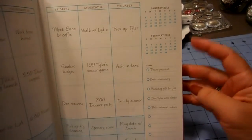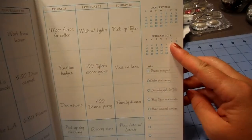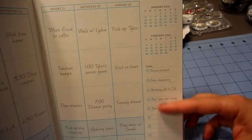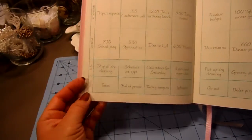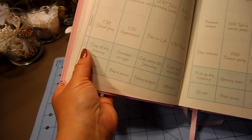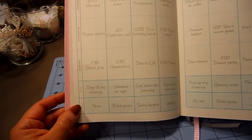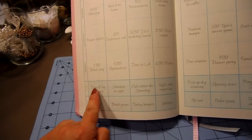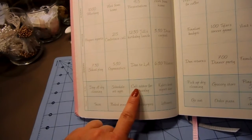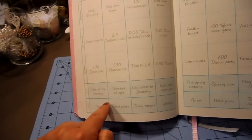And on this side, it has a previous and next month calendar. And then it has room for tasks. And then at the bottom, it has these two spaces where you can pick a topic and put it here. Sometimes I put dinner here, so that way I'll know what I'm doing for dinner, or expenses on top. That's usually how I use these two extra spaces here.